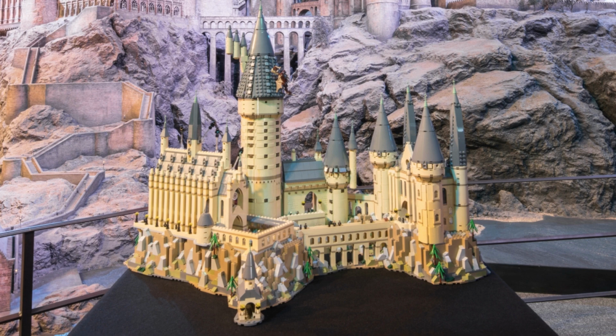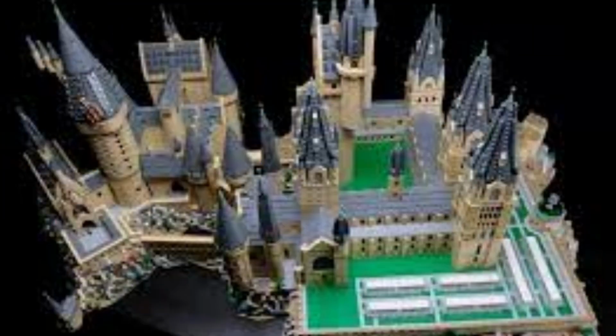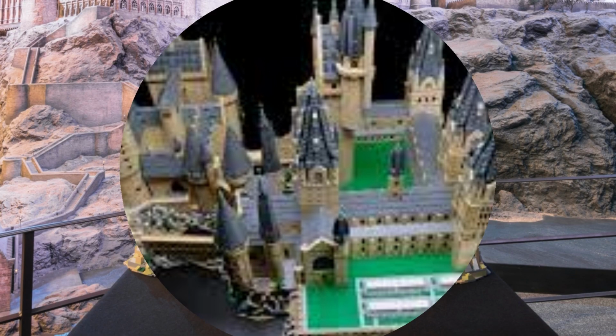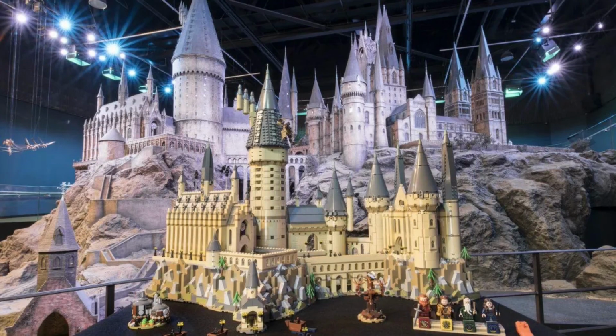This set also retails for $400 and includes 6,020 pieces and only 4 minifigures. Now, this is actually my favorite Harry Potter set ever made. It's not in minifigure scale, which is why you have such a low minifigure count, but I think it's perfectly fine because this is such an iconic looking build. We've gotten so many different pieces of Hogwarts throughout the years of the LEGO Harry Potter theme, but this is just one whole build of the entire school.